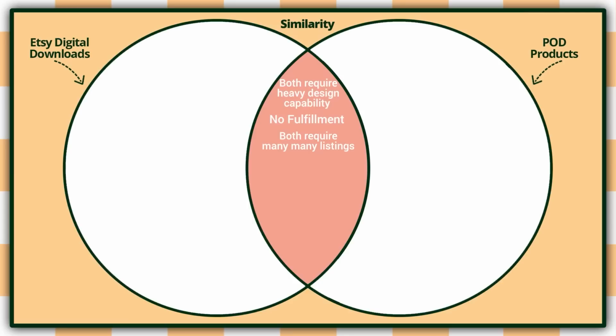What are some differences? I would argue that the digital download space actually, for a lot of niches, requires a lot more design capability and design work in order to be competitive than, say, the print-on-demand space. With the print-on-demand space, you can make very simple designs and basically put it on a mug, on a sweater, and on a mouse pad, on a shirt, right? And use one design across a plethora of products and a plethora of categories, right?